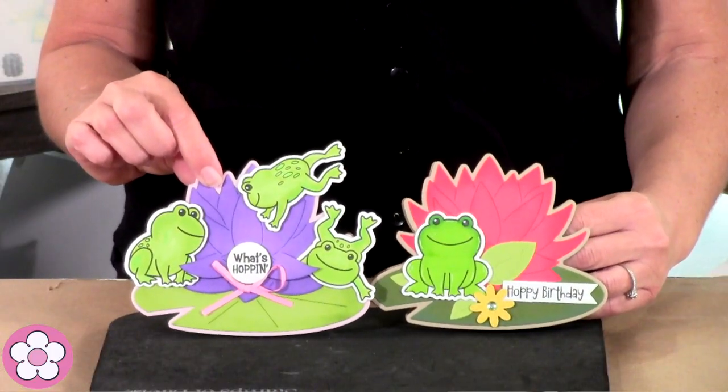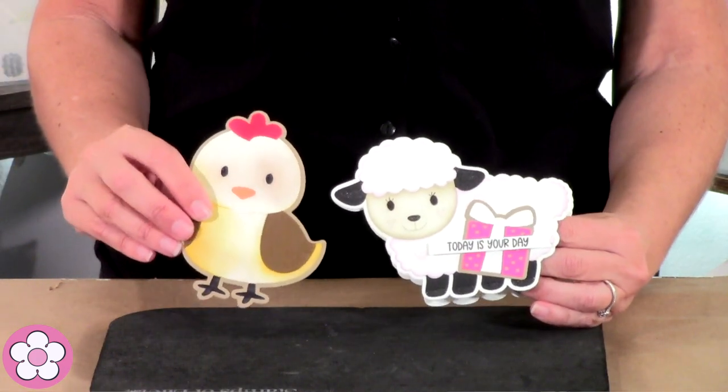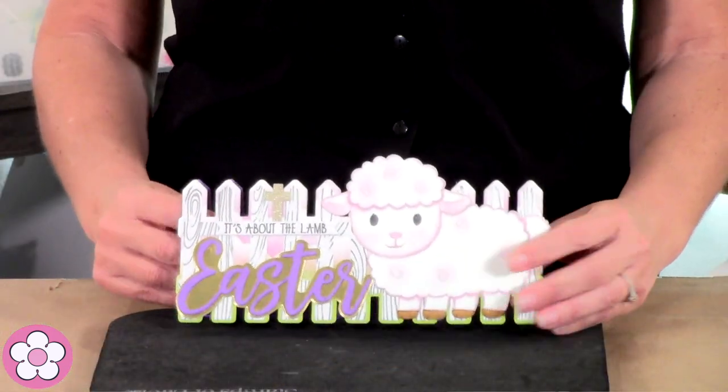Then I got to share a little bit about the baby's farm party, and I rushed these into production because I wanted you to have them in time for spring. I wanted you to have them in time for Easter and any farm things you wanted to do. But look how adorable these two little critters are. I absolutely love them. Oh, and here's another cute one on our Fence Slimline.